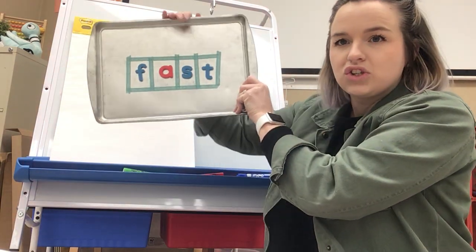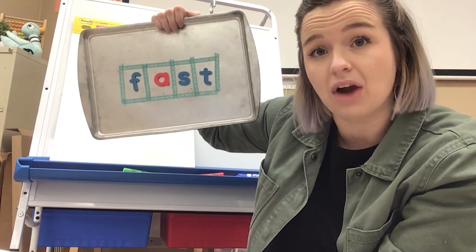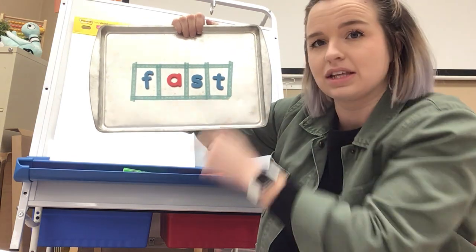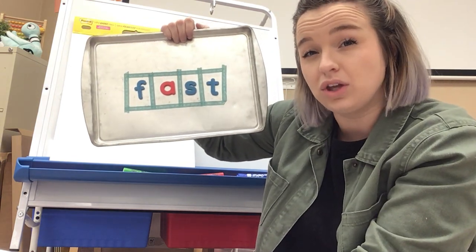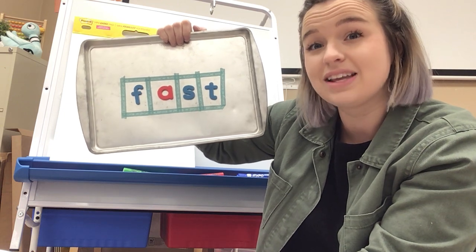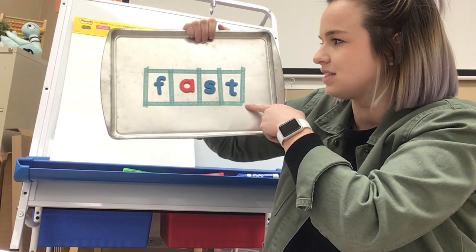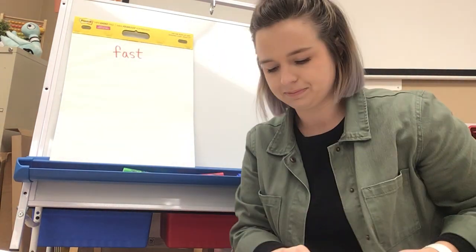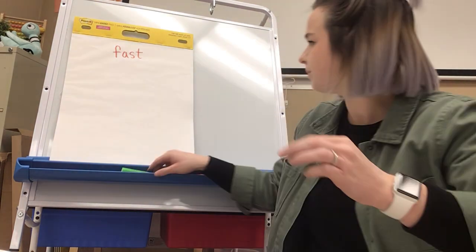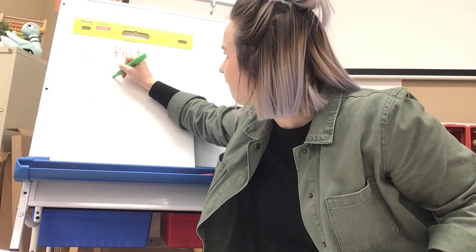Fast. So you can use what you know about letters to write or read words. You know the sounds that all these letters make, and you can use what you know about letters to help you read words and spell words. Fast. Let's do another word. How about this word? Felt.